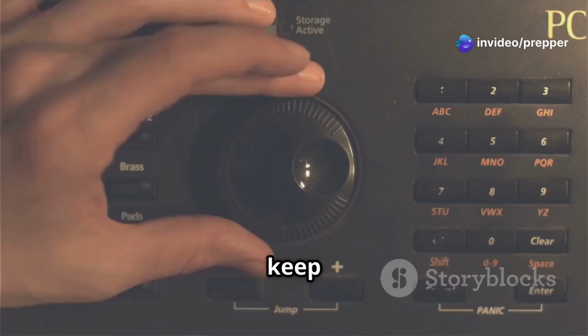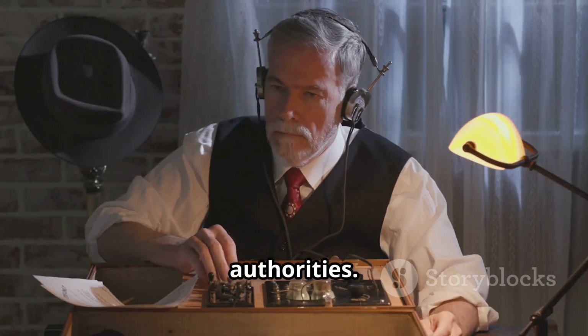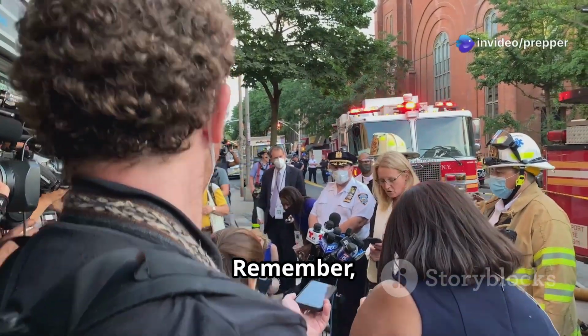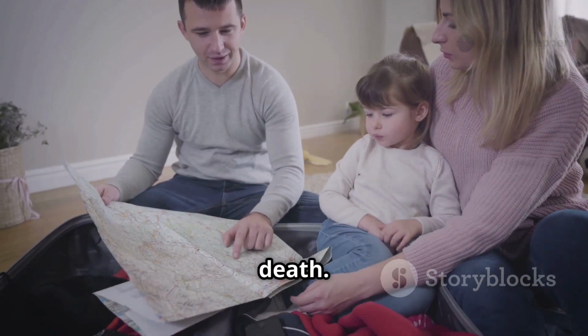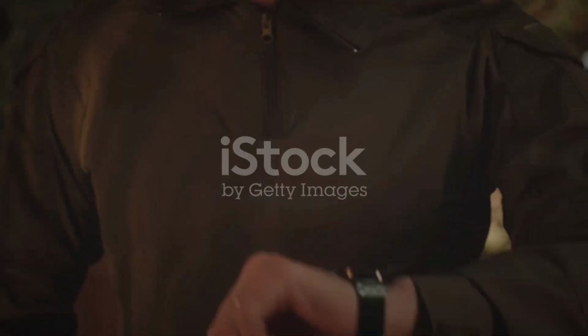Keep it close, keep it tuned to emergency broadcasts, and listen for instructions from authorities. They'll provide updates on the situation, potential hazards, and evacuation procedures. Remember, knowledge is power, and in a post-ICBM world, it could very well be the difference between life and death. Stay informed, stay vigilant, and stay alive.